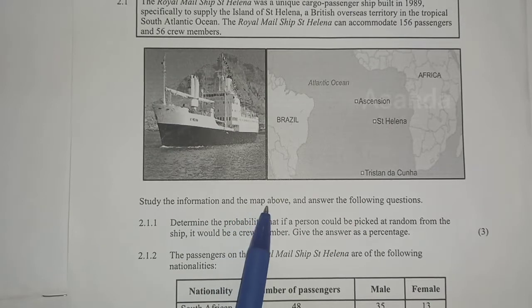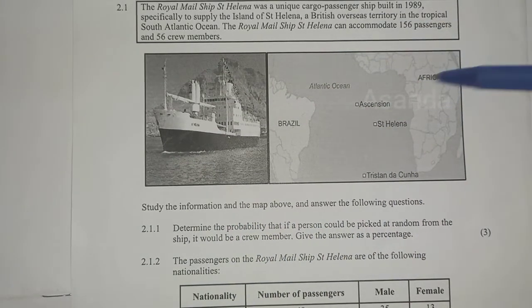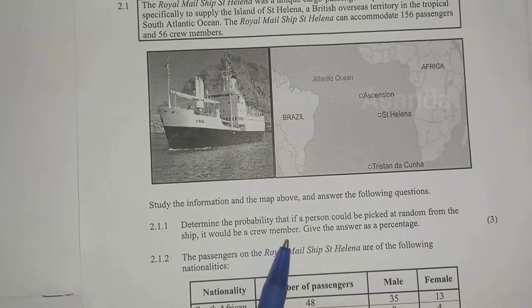Use the information and the map above and answer the following questions. Okay, so what is in the map? That's Africa, that's Brazil, and okay. 2.1.1, determine the probability that if a person could be picked at random from the ship, it would be a crew member. Give the answer as a percentage.